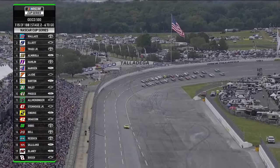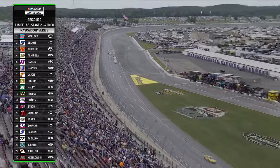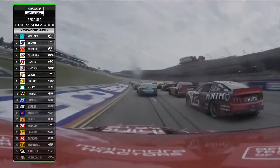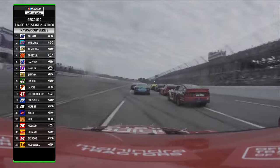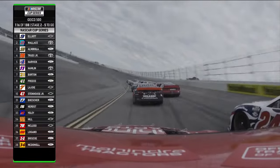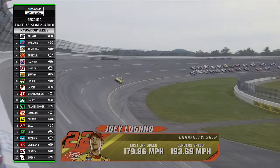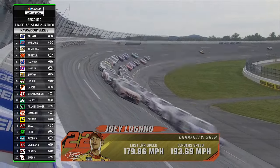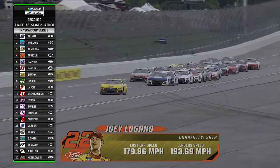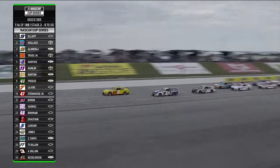Now, what Joey can't do is let the whole pack go by, because in the middle of that pack is Chase Briscoe, and he would be the free pass car if Logano tacks on at the tail end of the line. There's Briscoe. And the old goat cam, the Mahindra tractor cam, honoring, if you want to call it that, Tony Stewart. Wow. That tells the story of Joey Logano's fret right now when he looks in that rearview mirror. But he's got to get in line.